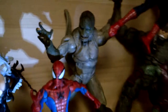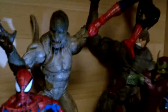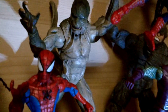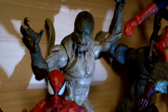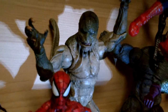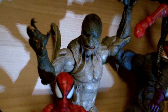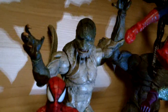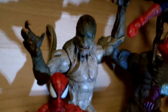And then I got the Lizard, the movie Lizard. I had to pick this one up because I just like it, man. It's so movie accurate. That's what I like about these. Marvel Select is known for making movie action figures, and they really always nail it down to a T. Articulation might not be the best, but as far as making these guys, they really know what they're doing, and they're doing a great job. So I support Marvel Select a lot. I really, really like buying the action figures.